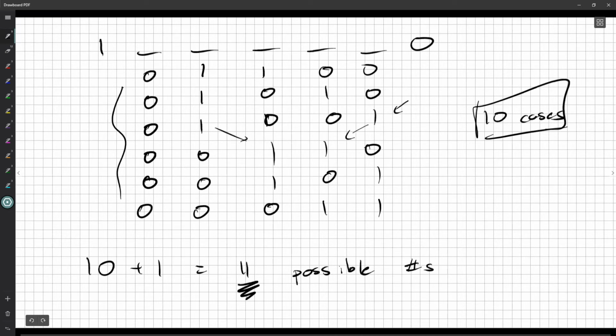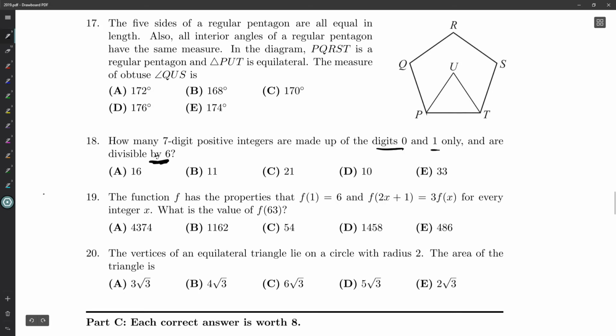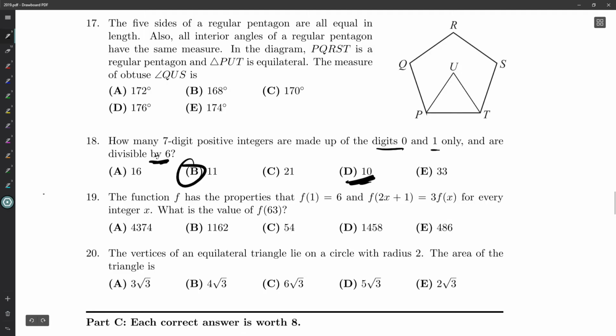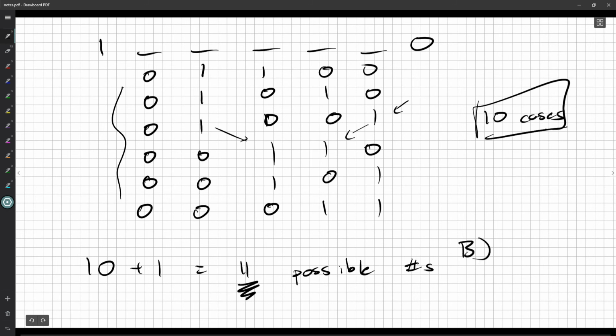So 11 is going to be our answer. You can see 11 is there. 10 is there. You don't want to fall into this trap. 10 is there for the people who forgot this case over here, who left that one out. But we didn't, because we're fancy, we're smart, we're attractive. So we get our answer of B, and that's going to be our answer to question number 18.